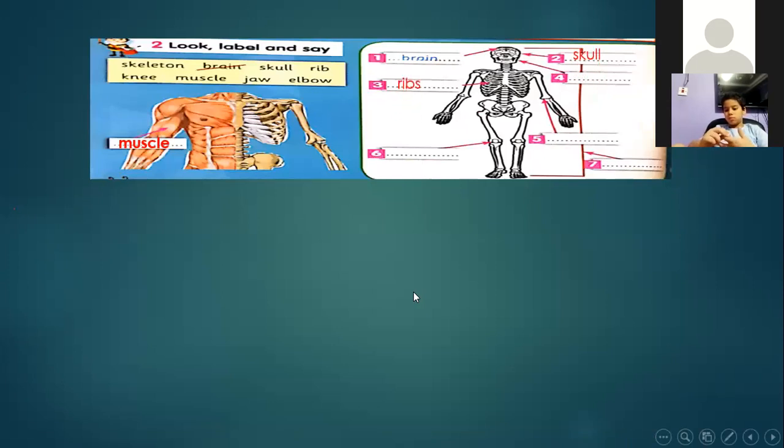This is a skull, ribs, jaw, knee, skeleton. What is the meaning of a skull? It's a bone that protects the brain. What is the meaning of ribs? They protect the heart and lungs. What is the meaning of jaw? You can say jaw. It has the teeth and you use it to eat, of course.